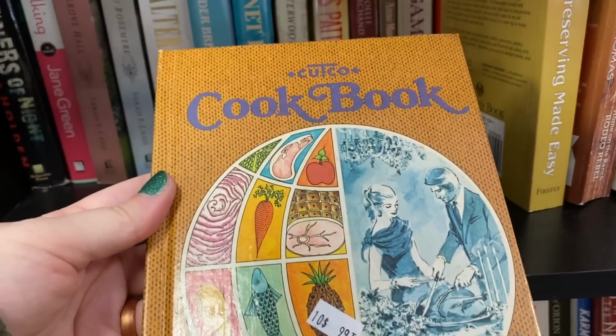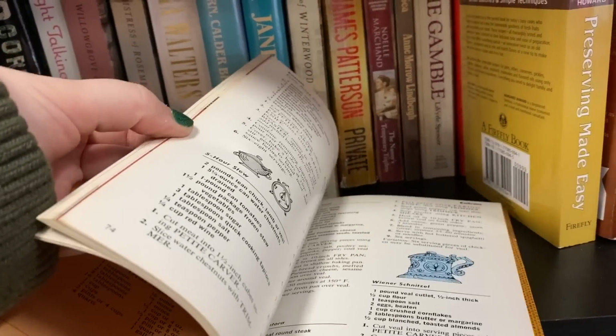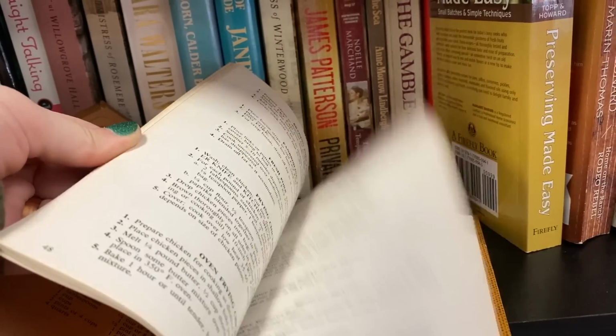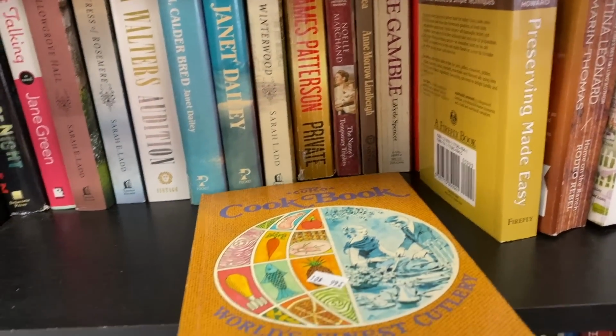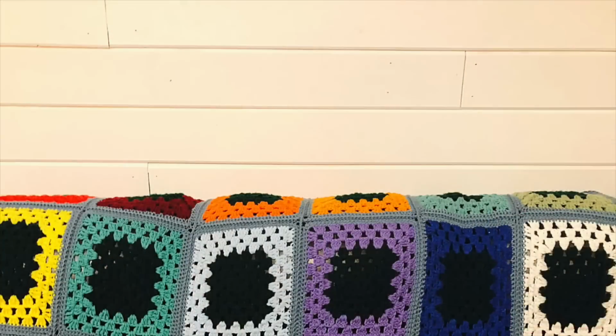But on the top shelf that I was looking at, I found this vintage Cutco cookbook. It had a really nice look to it, and I just enjoy recipe books like that. They're just kind of fun to sift through and see all the different ways that they used to cook, and sometimes you can catch some vintage dishes in there as well. Here is everything that I purchased today.